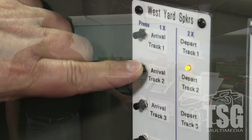So, for example, if a train's coming in on the west end, they'll use these buttons to announce an arrival or a departure. And there's an amplified speaker on the other end so the crew can hear it down there. That way they're not yelling 15, 20 feet during a session. So they just hit these buttons.